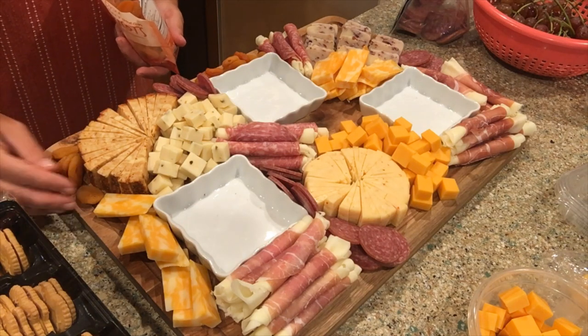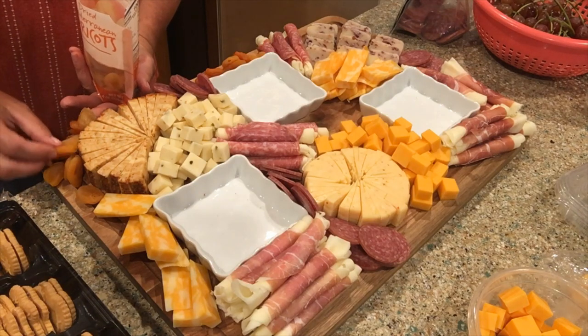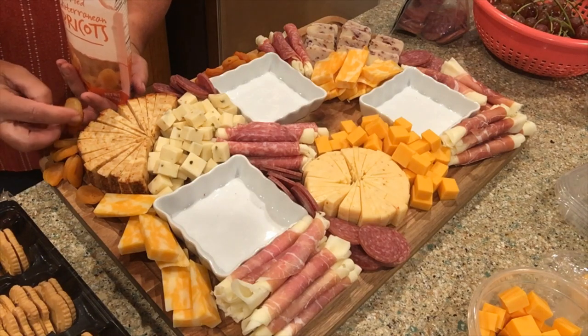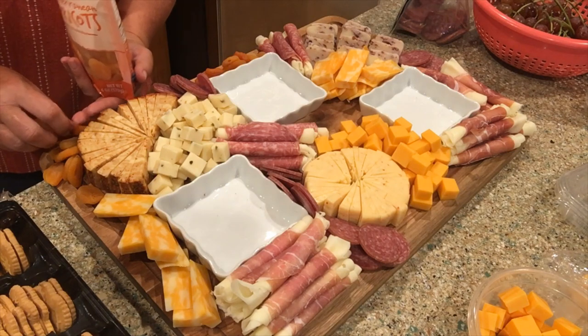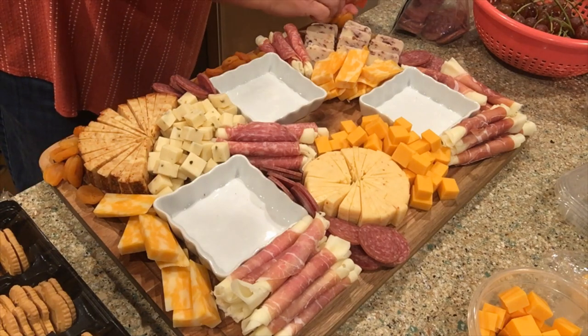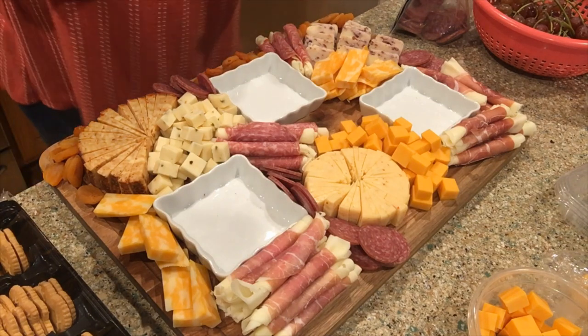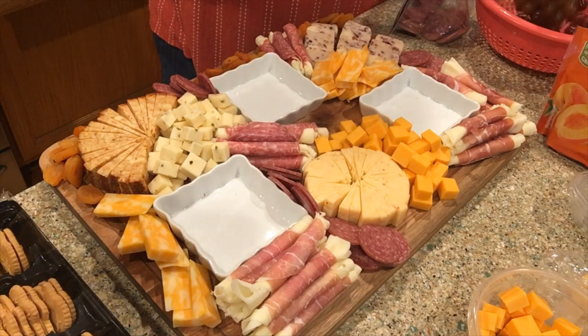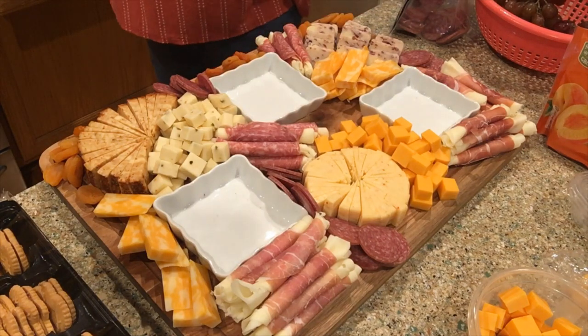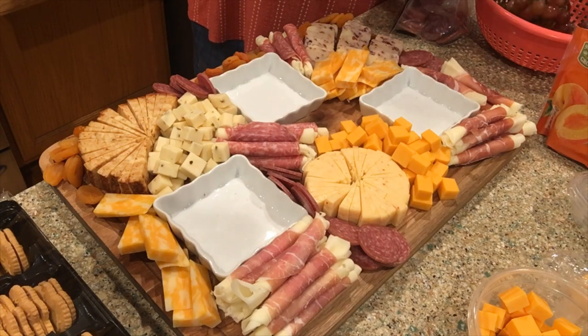Plenty of space for them. Oops, just dropped one on the floor. This one's a little on the soggy side, so I'm getting rid of that one. Just finishing off, just tucking it in there. And then I have some grapes. And I'm going to go ahead and add some grapes there.